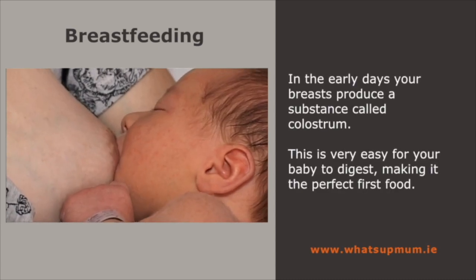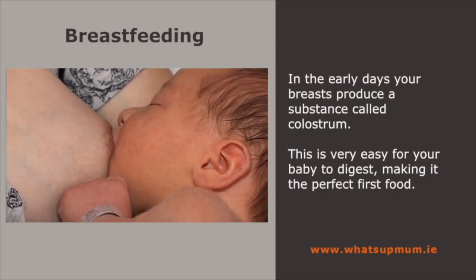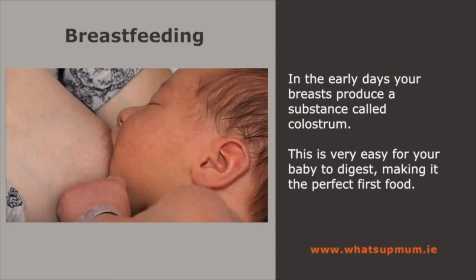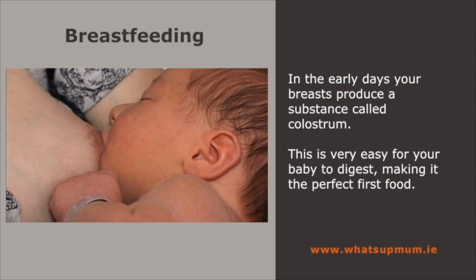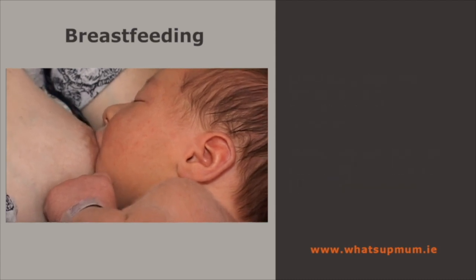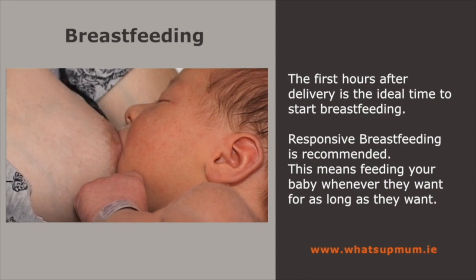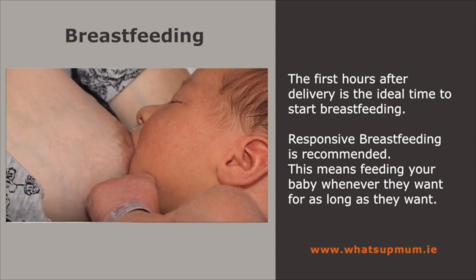While you're still pregnant and in the early days after the birth, your breasts begin to produce a substance called colostrum. This is extremely easy for your baby to digest, making it the perfect first food. The first hours after delivery is the ideal time to get started on your breastfeeding.